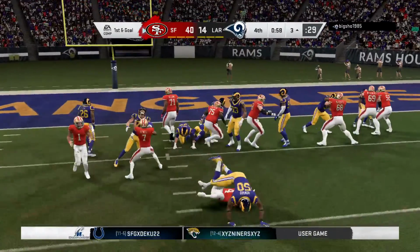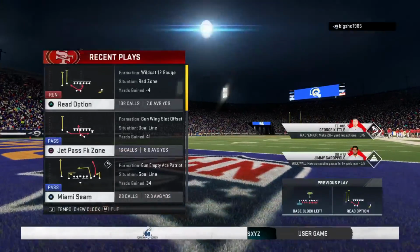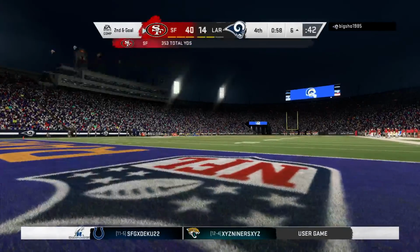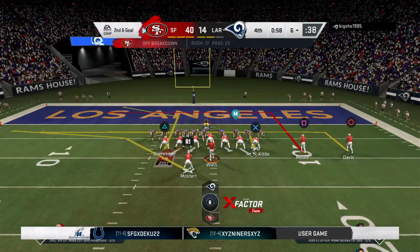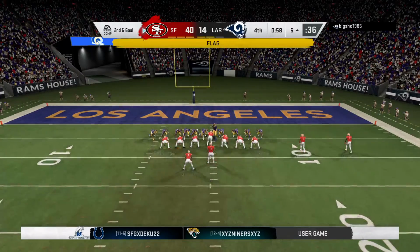They'll try to run this one in. And forget about finding a lane. He barely had time to look up before he was planted in the backfield. That'll be a loss of 4 yards on the play. And that'll bring up a 2nd and goal.